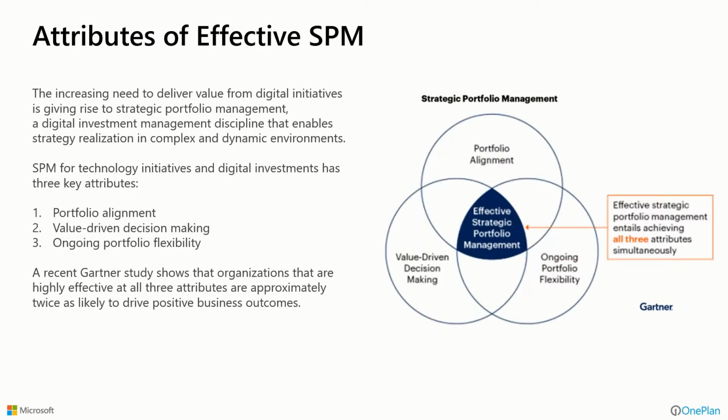So what are the attributes that define SPM as opposed to PPM? Well, there's three key attributes in here. One is that you have portfolio alignment, and we're aligning these different elements in ways that support decision-making and making sure that we're working on the right things.